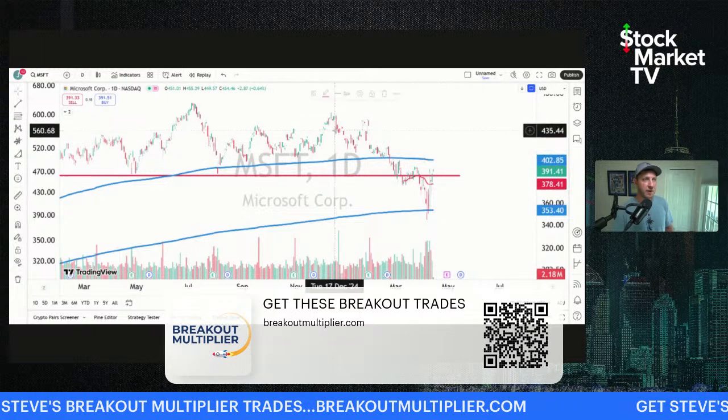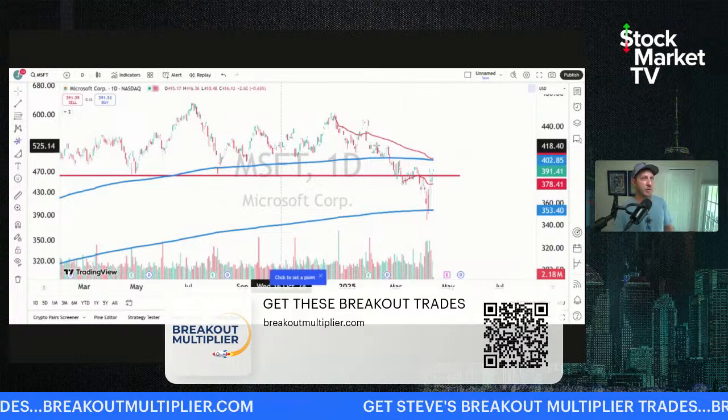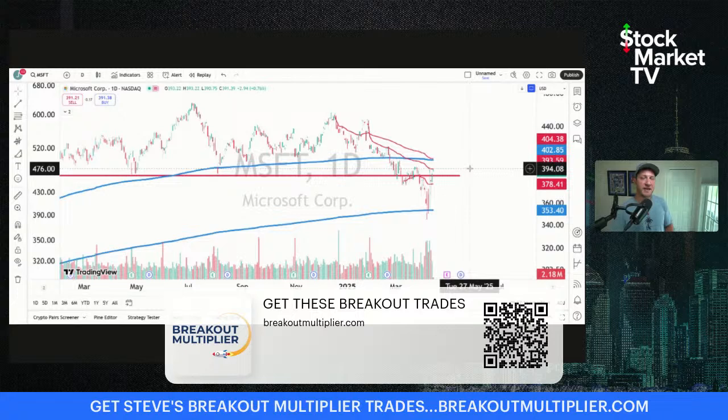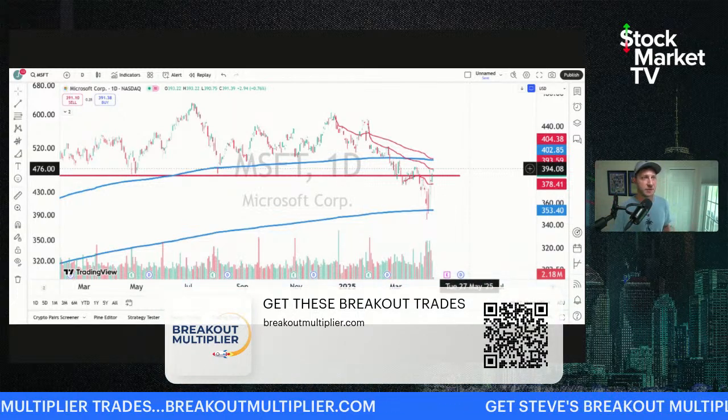I could go and use the VWAP from the peak last December. Right? You could do all these different things. You could drop one everywhere. Go crazy. But all these little squiggly lines are going to do is let you know that you're on the right track as you reclaim one and then another, right? You could scale into positions like this.